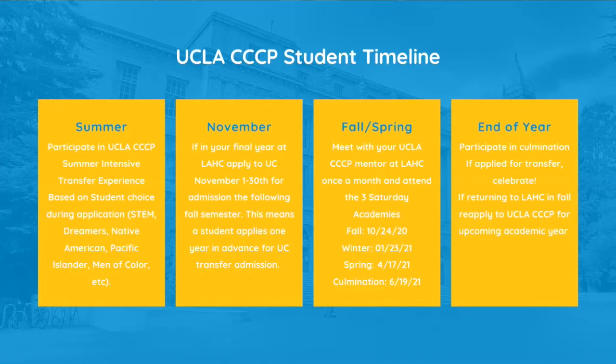So in summer, you do the SITE program. And then in November, if you're in your final semester, you'll be applying to UCLA and UC campuses November 1st through 30th for admission, and that'll be to start in fall 2021. And just to share, it means that a student applies 1 year in advance for transfer to UC campuses.